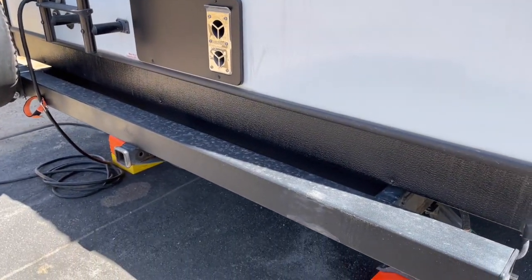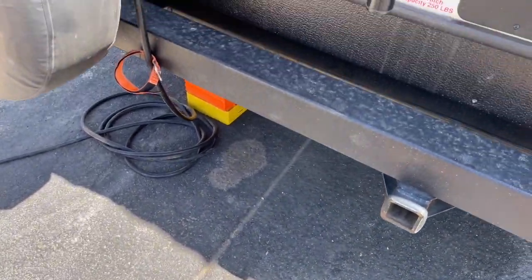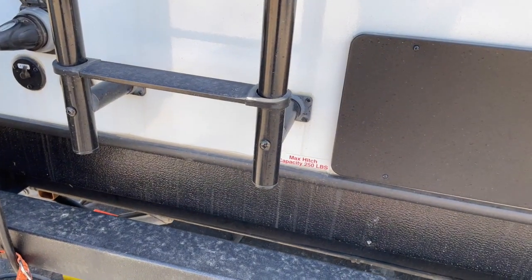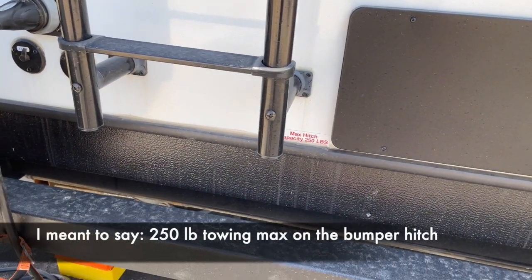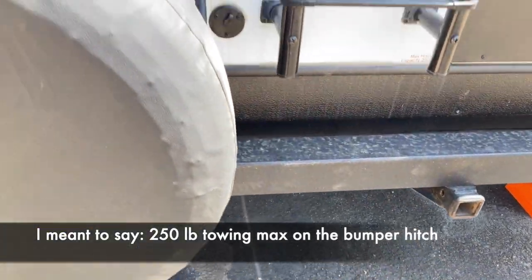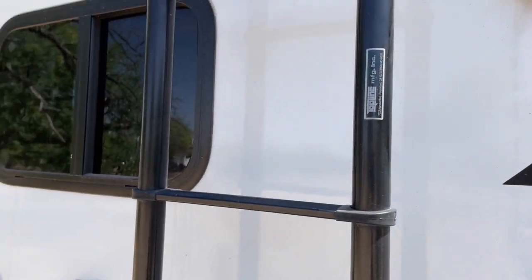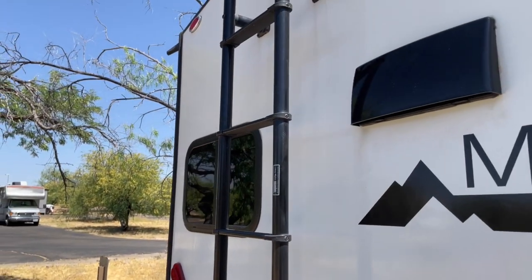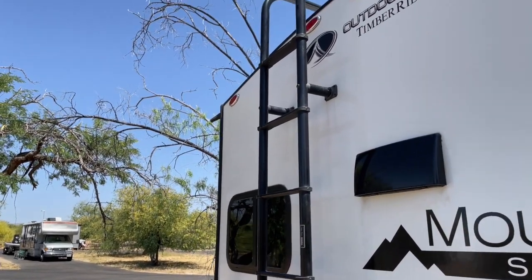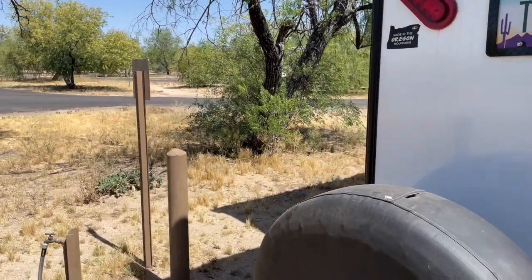The bumper, as you can see, has an extra reinforcement inside, that extra bar with this hitch, supposedly according to this sticker, can tow up to 150 pounds. So maybe a bike rack, maybe a small gear platform. Not sure if we'll use that. Very sturdy ladder. This is a top line. I'm a bigger dude, and I have to say that ladder does instill some confidence while using it. It's much sturdier than the one in our other trailer.